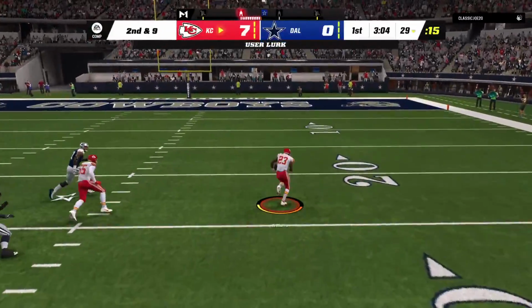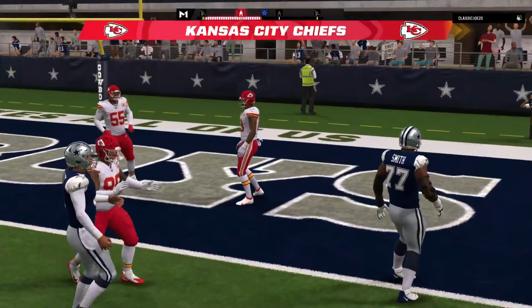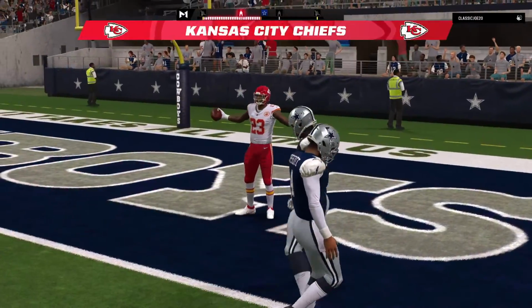He rifles one that's intercepted. It's Joshua Williams with a pick. And he will take this one home. It's a touchdown.